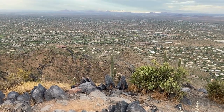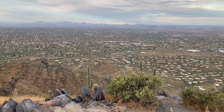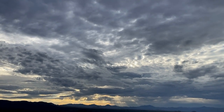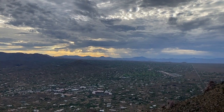Looking out from the top of Black Mountain, spectacular views of surrounding mountains and the Sonoran Desert can be seen, including Mazatzal Wilderness to the northeast, Four Peaks to the southeast, Scottsdale and Pinnacle Peak to the south, and Cave Creek to the north and west.